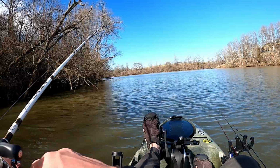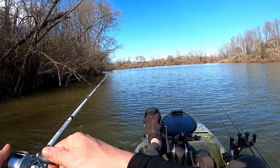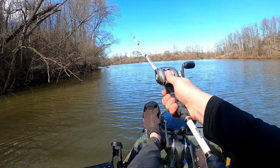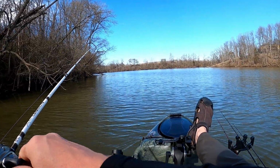The wind did pick up a little bit there, because this morning there wasn't no wind. Remember, the forecast said 5 to 10 miles an hour, I think is what it said. But tomorrow it's going to be windier than that. So I figured if I was going to come over, I'd do it today.